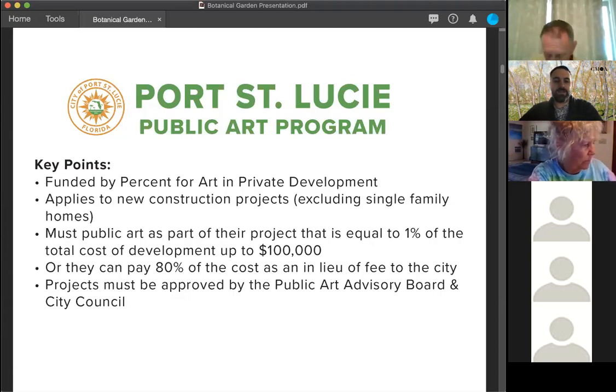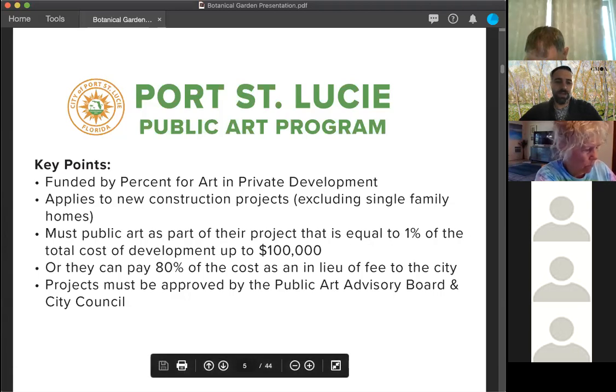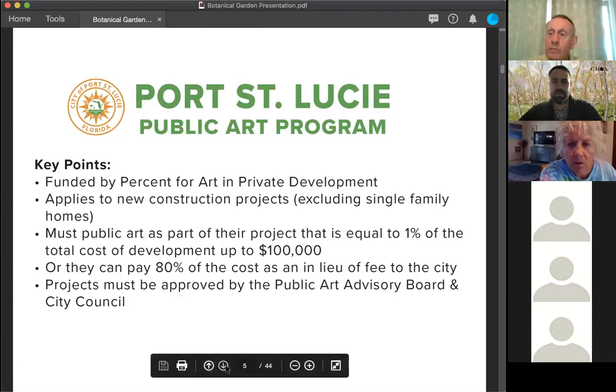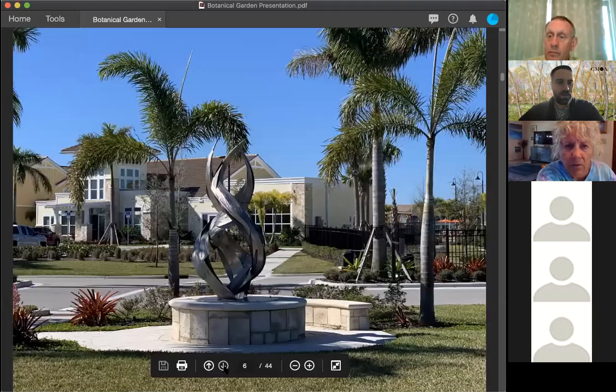Developers also have the option of contributing 80% of what they would have spent directly to the city, and that goes into a public art fund that can be spent on public art. So most of you probably know a little bit about this, but I wanted to make sure that everybody understands how that's actually set up. Does anyone have any questions about that in particular? No? Feel free to chime in.